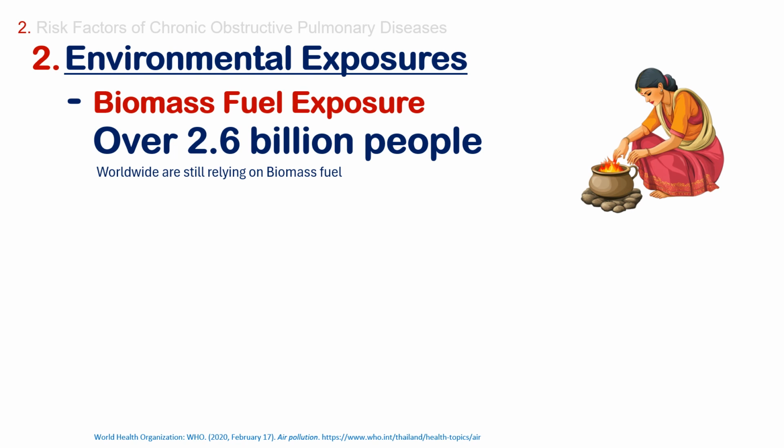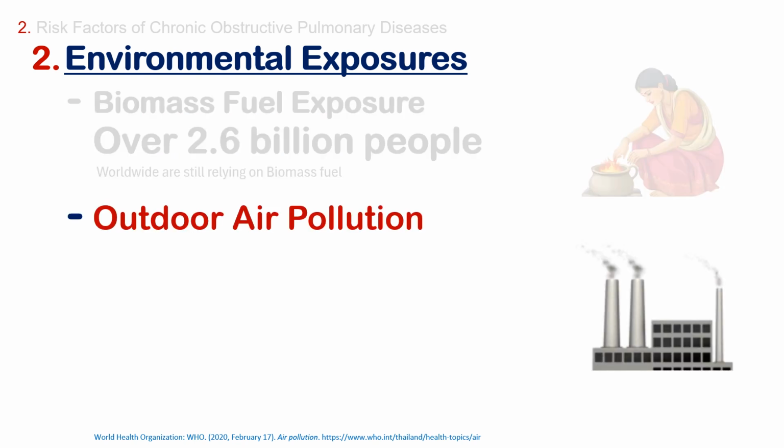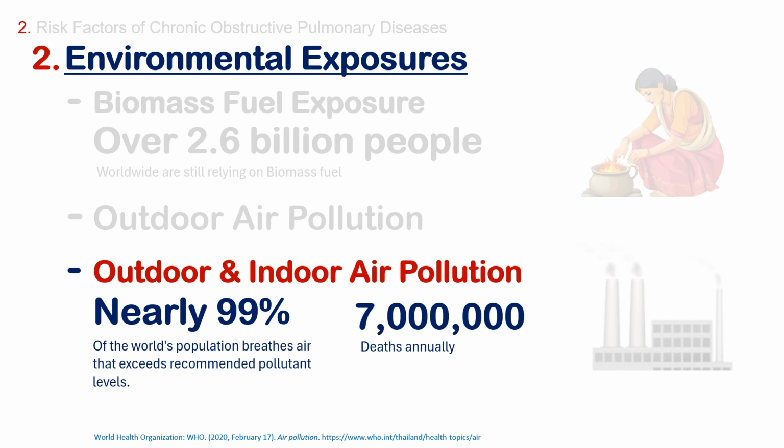Considering outdoor air pollution, particularly the fine particulate matter PM 2.5, nitrogen oxide, and ozone, has also been strongly linked to reduced lung function and exacerbation of COPD, with increasing respiratory morbidity and mortality. With outdoor and indoor air pollution both together, we can find nearly 99% of the world's population breathes air that exceeds the recommended pollutant levels, with almost 7 million deaths annually.